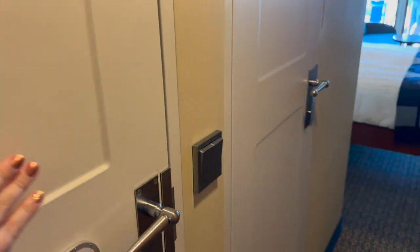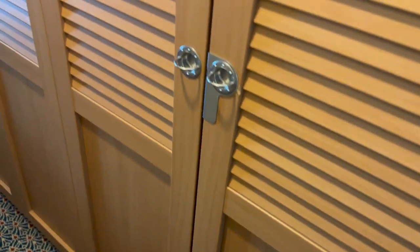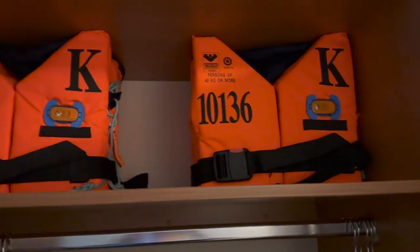And here we've got a couple of doors to the left. It's tight quarters in here, and your closet space is over here. So I'm gonna walk you through everything. There are two sets of closet doors. These open up, and you've got some storage space, a little ladder and lots of hangers, and then your life vests up above. So that's closet number one.